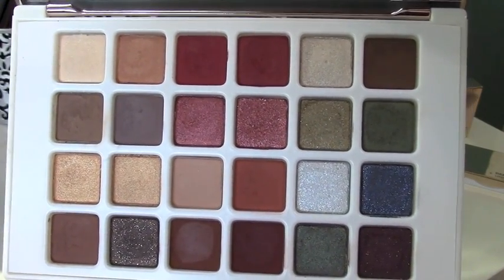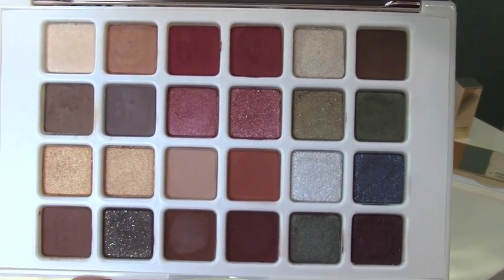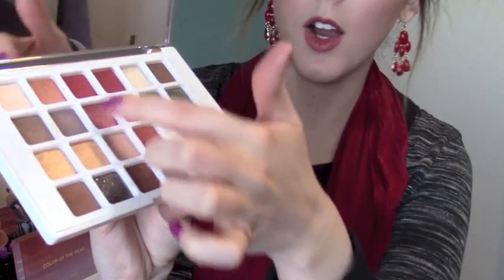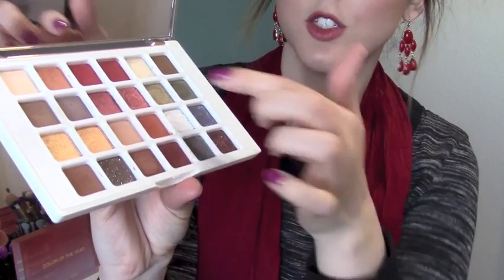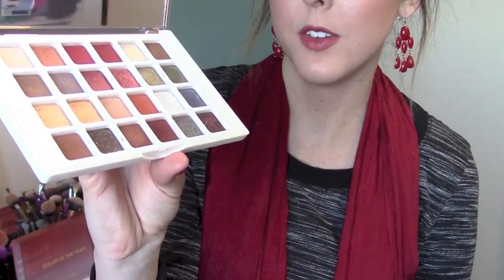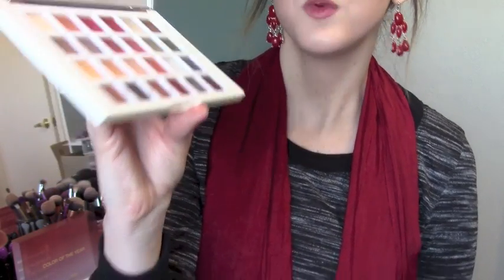So it gives you a nice array of different finishes. And the first thing I noticed, I'm going to stand up and show you guys. If you look in the center, you get those 4 Marsala colors. Those are different finishes of the Marsala shade, which I thought was a really unique way to do it, so that if you wanted more of a glittery eye or a matte eye or satin or pearl or whatever finish you want, you have all of the Marsala line to work with.